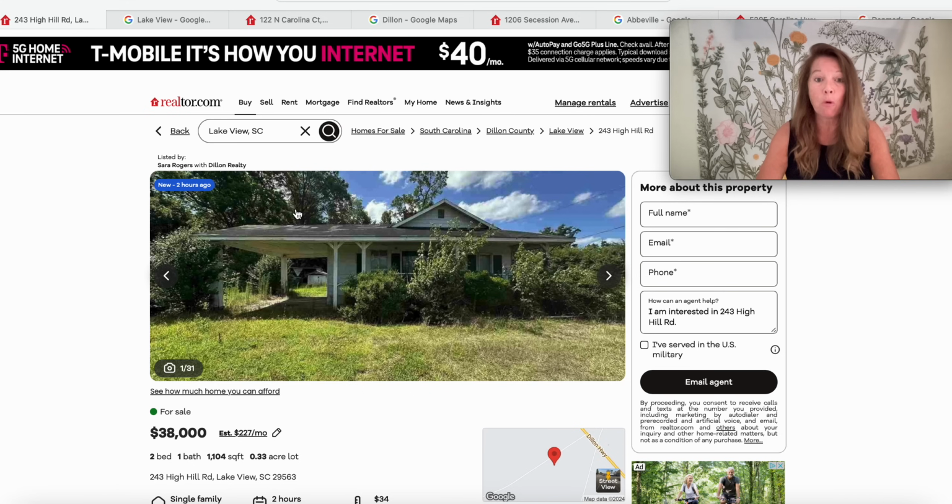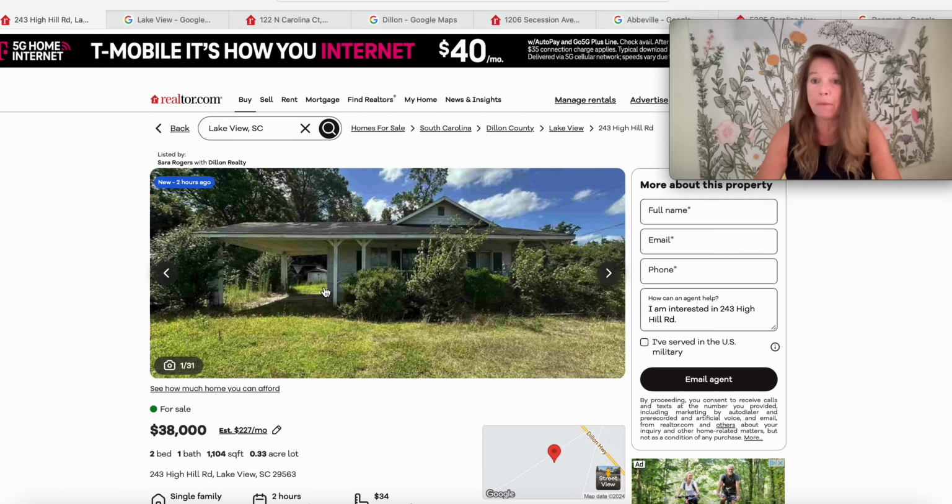It's 1,104 square feet, that house right there. Little single-family ranch with an open breezeway carport. Why not? And it's going to need a roof. You put a new roof on there, you're going to improve the value of the property. And you might be able to get that for under $35,000, maybe under $30,000. You never know until you try.